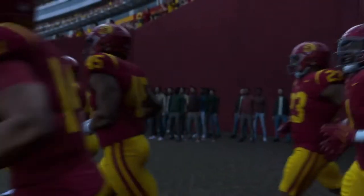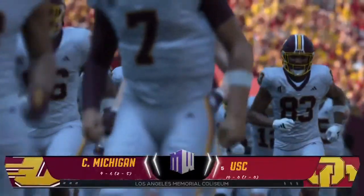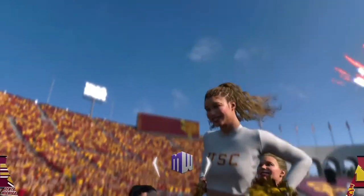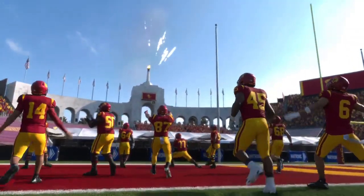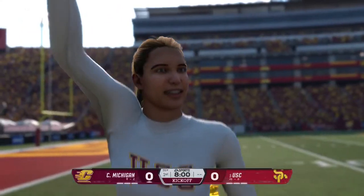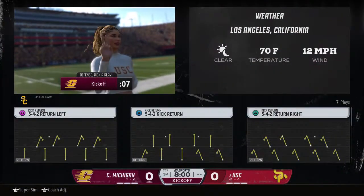The storied Los Angeles Coliseum, as we'll see a squad from the Mountain West, the Central Michigan Chippewas, taking on the 5th-ranked team in the land, the USC Trojans. For EA Sports College Football, I'm Reese Davis, David Pollack, and Jeff.